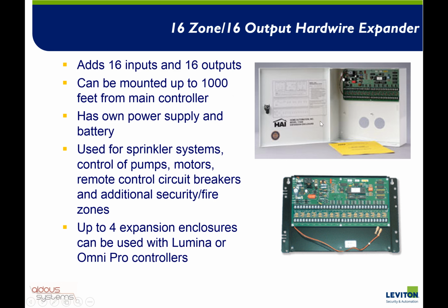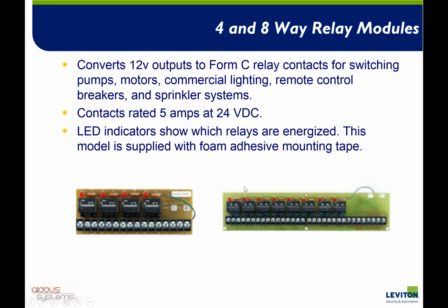Or in a big building, it may simply be more cost effective to not have to run all that cabling back to one location. You can have some sub nodes for connecting up all of your zone inputs, and you get 16 more zone outputs as well for turning things off and on. And of course, you can connect your smoke detectors to this as well. So this can be up to 1,000 feet away from the main controller, and you can have 4 of these on an Omni Pro. So you can see it's a pretty scalable system.